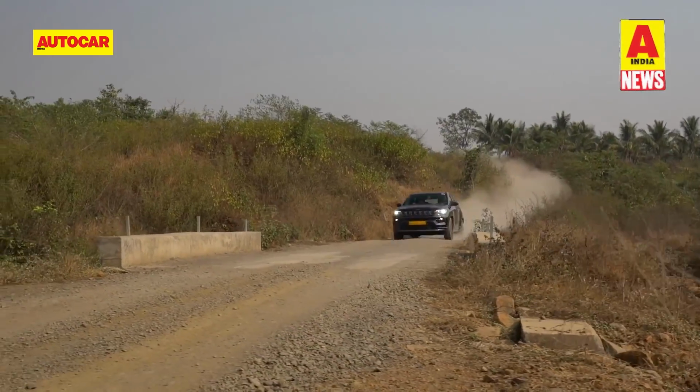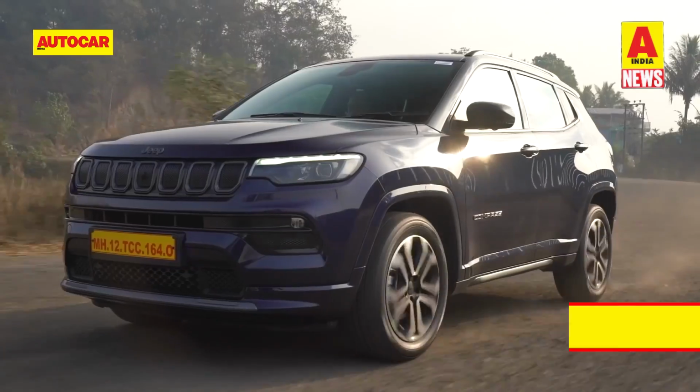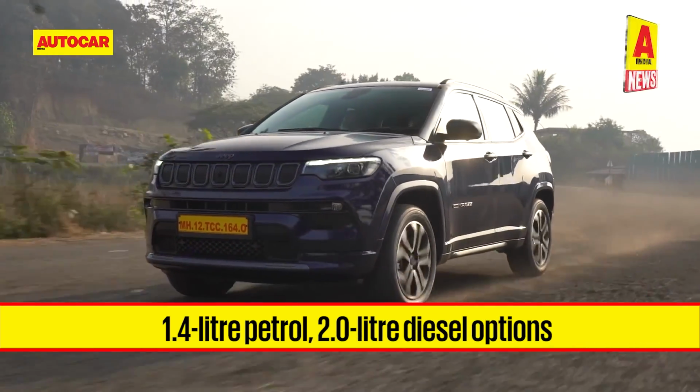Engine options for the Compass remain unchanged, so it continues with the 1.4-litre turbo petrol and 2-litre diesel units as before.